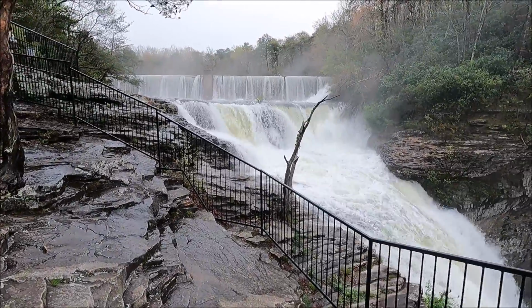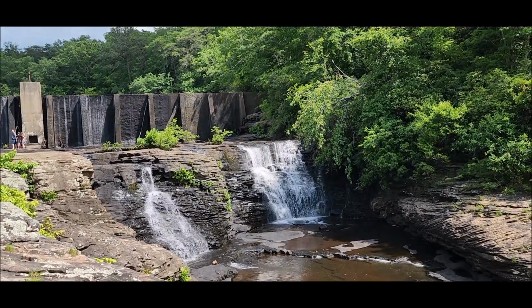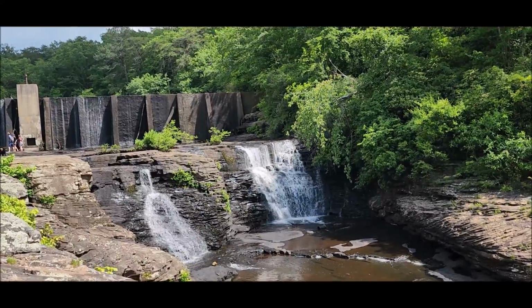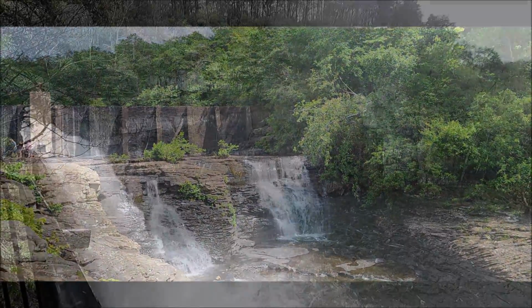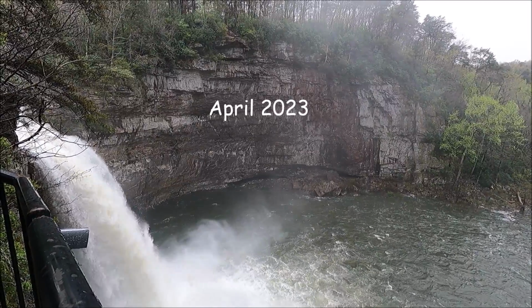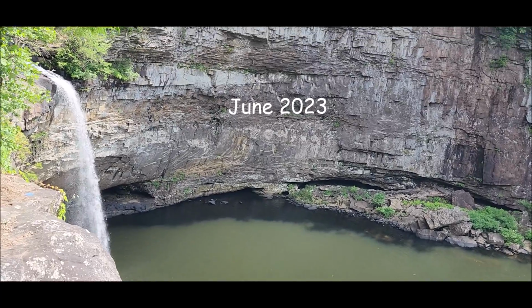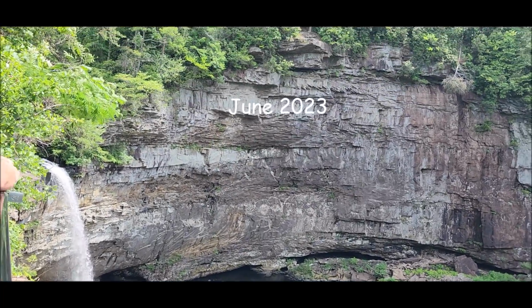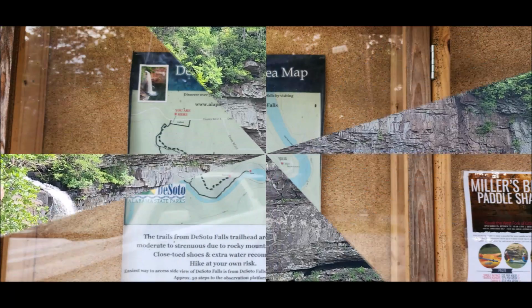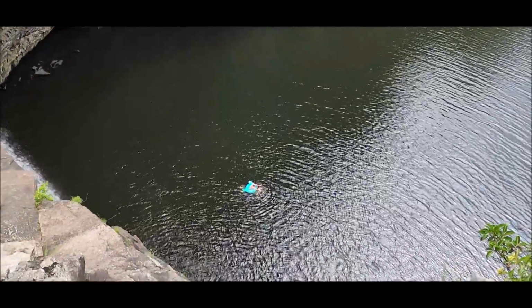It doesn't always flow like this, and for reference, here is how it looked in April, and this is how it looked in June. There are walking trails here that you can take to get to the bottom of the falls, so in the summertime you can swim down there.